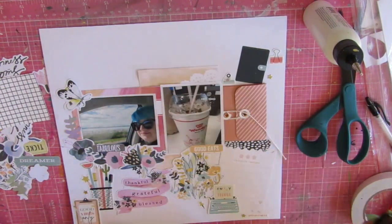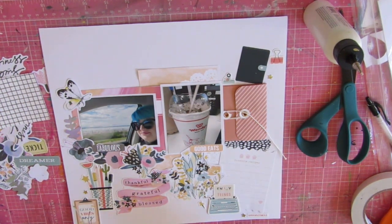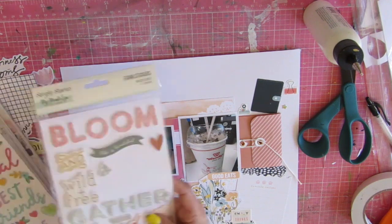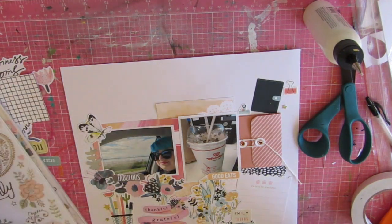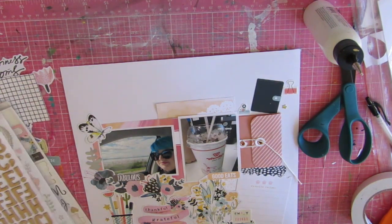Anyway, I am adding in some little sparkly stars just to add another element of colour and pop to the page. There are no real 3D embellishments or anything like that. There's just, as you can see. So I just sort of thought some little pops of glitter would just add another little subtle touch to the page.